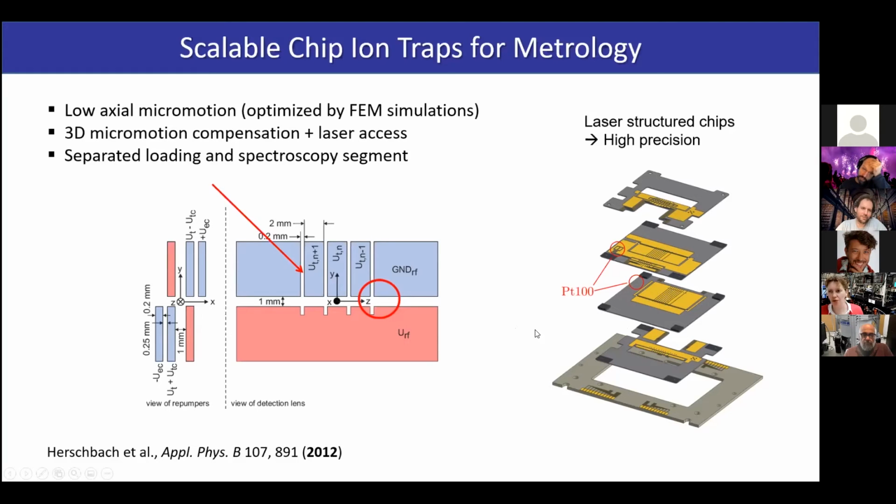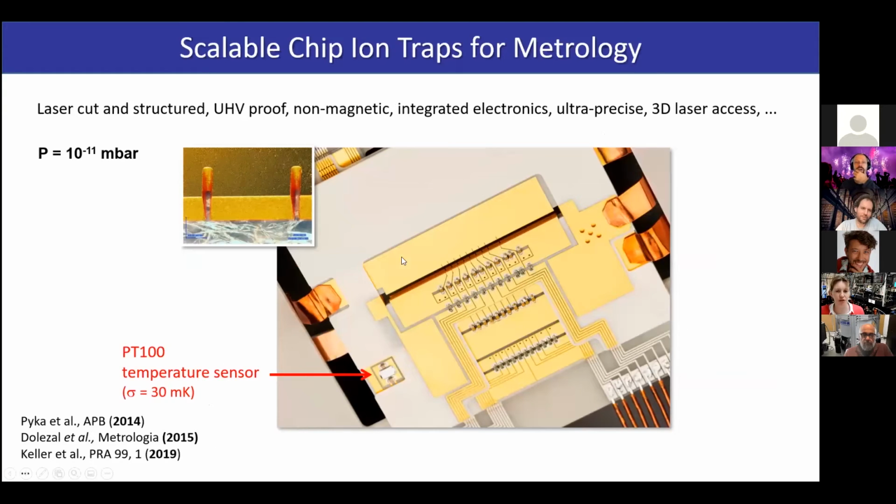Everything is done in-house by laser structuring. This is an example of how such an ion trap looks. So we do the laser cutting, the structuring of the electrodes, we do the bonding, everything ourselves. Everything has to be, of course, clearly non-magnetic, ultra-high vacuum proof at the level of 10 to minus 11 millibars, very precise. We're really targeting the micrometer level. It needs to have very good laser access for the clock. We have onboard temperature sensors. That's a PT100 sensor with 30 millikelvin calibration accuracy.